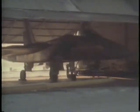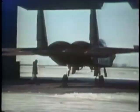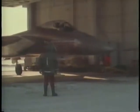On a cold winter morning in January, the specially prepared F-15, which to save weight is not even painted except for the Streak Eagle badge, is rolled out onto the snow-covered runway.